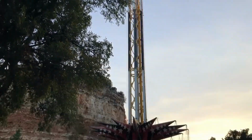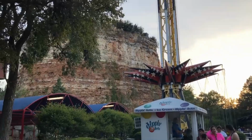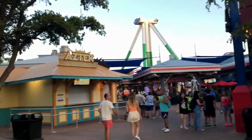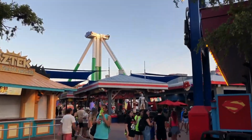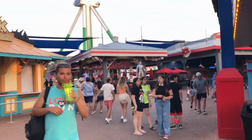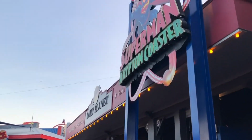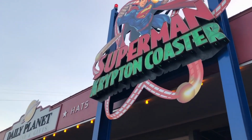All right, Skyscraper was fun, really cool. Going really close to the wall, or relatively close to the wall, and getting a good view of the park and also on top of the wall, the surrounding areas. But since I'm over here, I'm going to do Superman. Last time I did the back row, so I think this time I'm going to try for a front row ride.